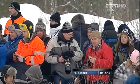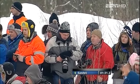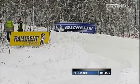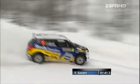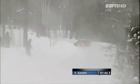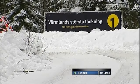The crowd are getting themselves sorted, and all the cameras are getting ready now for the big boys, but let's see what Sandell is up to further in the stage. Yep, they're certainly enjoying themselves out there. The Scandinavians don't mind the cold, and Patrick Sandell certainly doesn't. Oh, bit sideways for him there. That's unlike him. It is unlike him. Surely he can't get a point, Jules. Not in an S2000 car. It's not possible. That would be a big achievement.